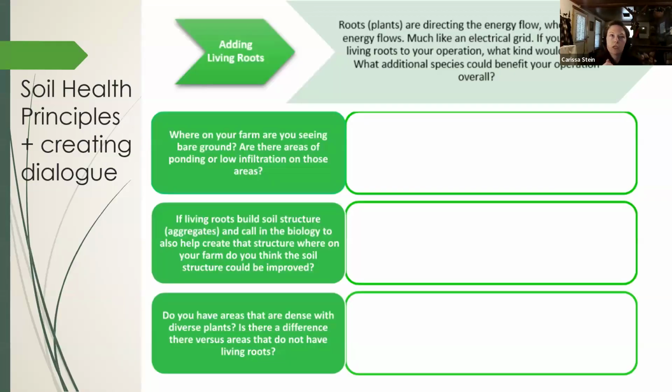Adding living roots. Like, oh yeah, we have a living plant. What about adding living roots? Like, duh, isn't that the same thing? Roots can be very different, right? So sometimes when we're talking about living cover, we're talking about one cover crop type. But sometimes the soil, as it tends to do, will be showing us different ecological functions that it would like to see. What I mean by that is tap roots, fibrous roots, forbs; they tend to be the initial soil conditioners.